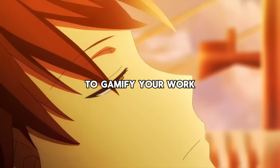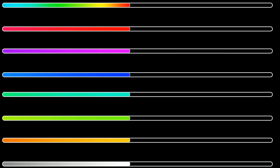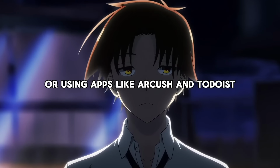So the first thing you can do to gamify your work is to visualize progress. Using progress bars and achievement graphs to help you see how your efforts contribute to your goals can massively enhance motivation and persistence. Also, it obviously makes you more accountable, as you are visually reminded when you slack off.